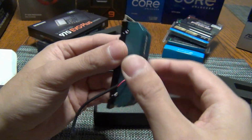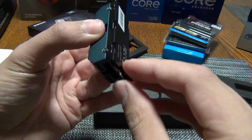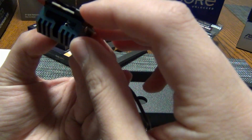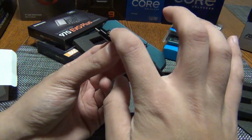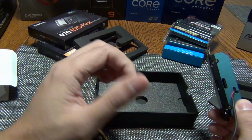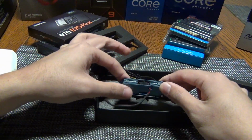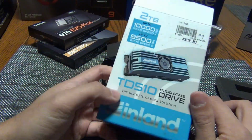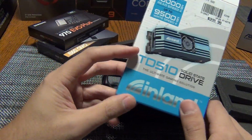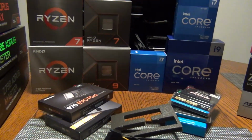I'm curious to know, though, if this is double-sided, because if all the chips are on the front side, the better thing to do would be to remove this and put on the big massive heatsink that comes with an X670E motherboard. That leads me into the next discussion point with these Gen 5 drives. If you are interested in getting one of these, you do need to be on a platform that supports Gen 5. That's why there are all these CPU boxes here in the back.